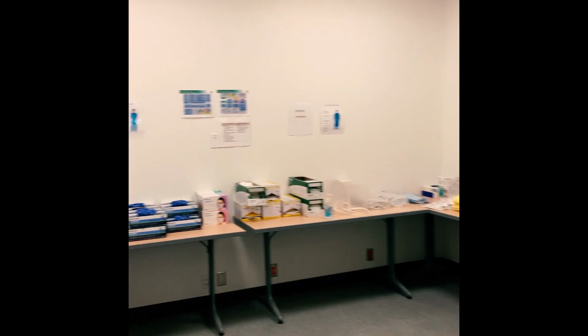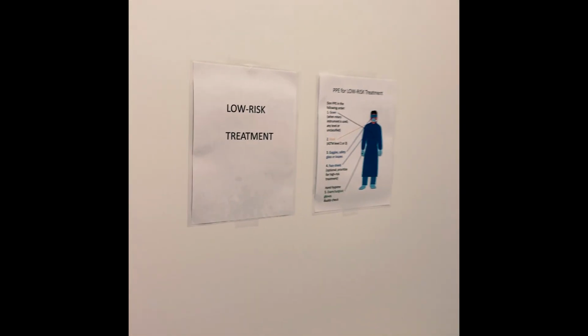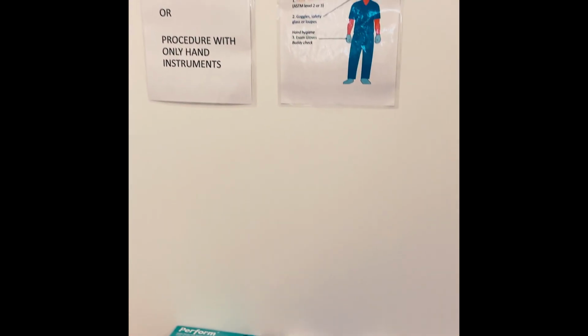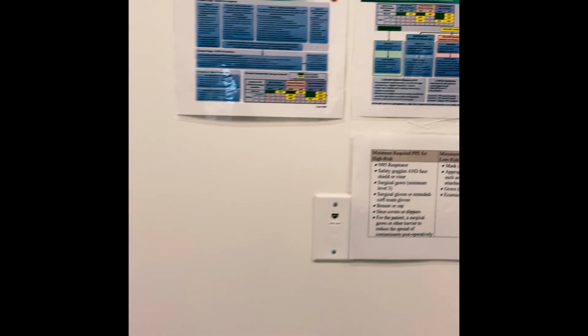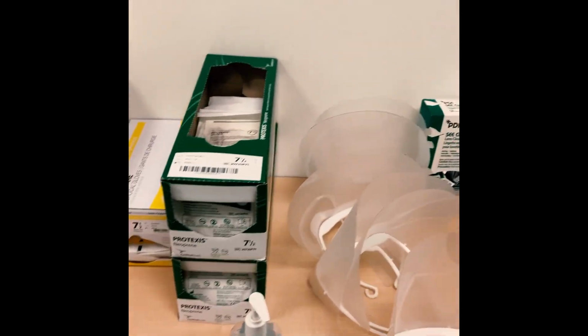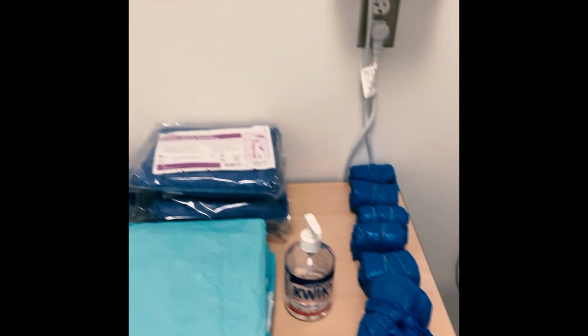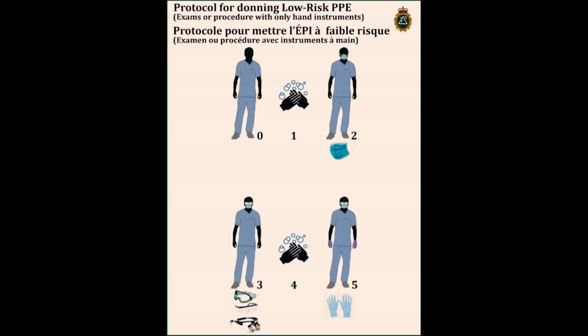Again, we have arranged all of our PPE in a dedicated bay with conspicuously placed aide-memoirs. We've moved our PPE bay to an unused radiography bay, which frees up operatories for patient treatment and, because this is a closed-door room, isolates material from particulate. We've placed diagrams illustrating the 3 dress states described in our most recent instruction on the wall, in addition to enlarged versions of the annexes.